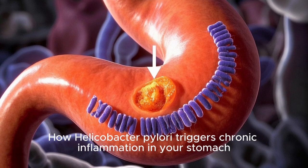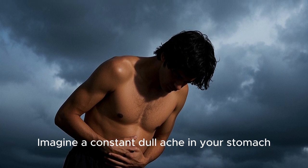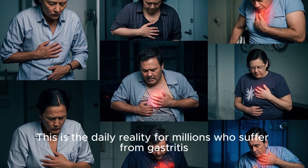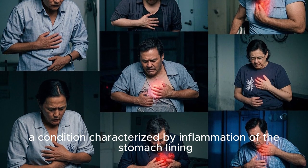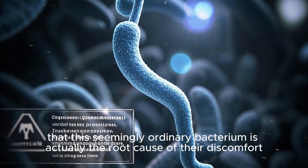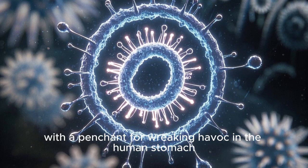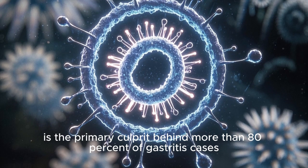How Helicobacter pylori triggers chronic inflammation in your stomach. Imagine a constant dull ache in your stomach, a feeling of nausea, and an overall discomfort that seems to follow you everywhere. This is the daily reality for millions who suffer from gastritis, a condition characterized by inflammation of the stomach lining. But what many do not realize is that this seemingly ordinary bacterium is actually the root cause of their discomfort. Helicobacter pylori, a spiral-shaped microorganism with a penchant for wreaking havoc in the human stomach, is the primary culprit behind more than 80% of gastritis cases.